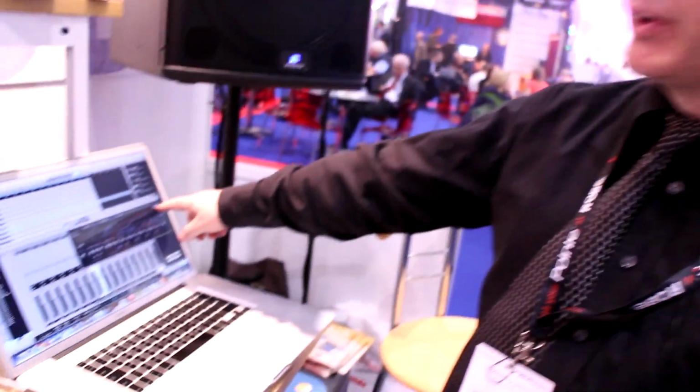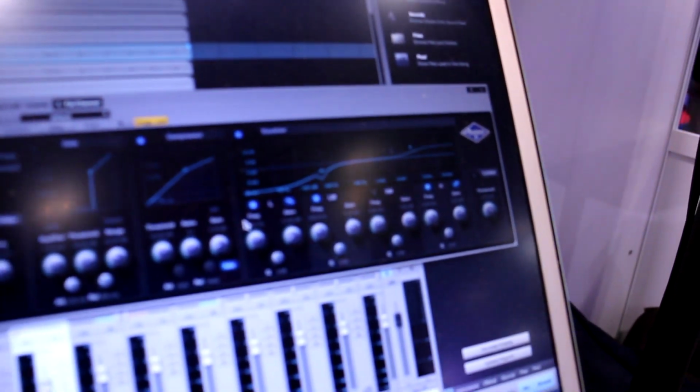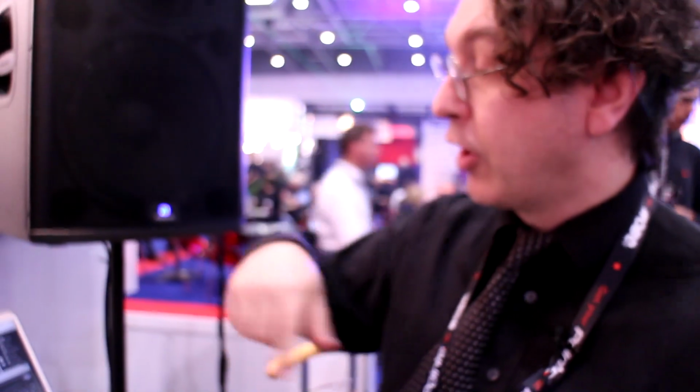Yeah. You can see the little active integration button we have on the plugin. This is just the start of how we're doing our active integration. All our devices are running the same software. Effectively it's Studio One's UCNet internally in every device. So they will all be able to talk to each other directly. We want to integrate the whole system so it just works.